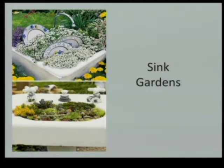Now in this case, they put the plates in there, which just adds to the whimsy. That's really a cute idea. And the old-fashioned sink with the knobs and stuff, that could just be nestled in a bed somewhere. That's something you probably don't want to move either, because those sinks are very heavy. They are. And when you put dirt in them and plants, they're going to be heavy. It does have the one thing, the drainage built in. So that'll be good.